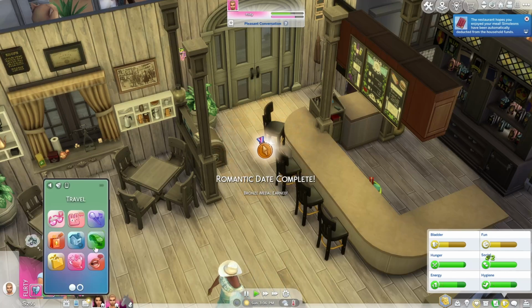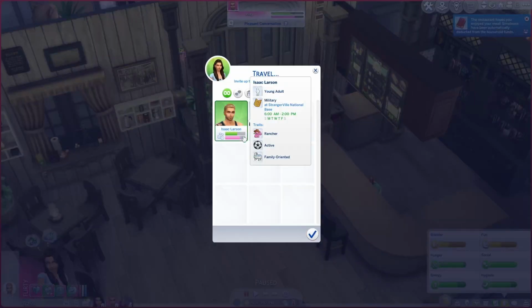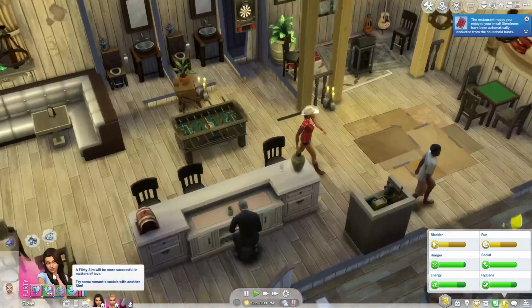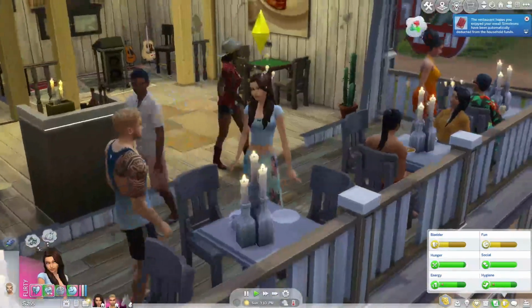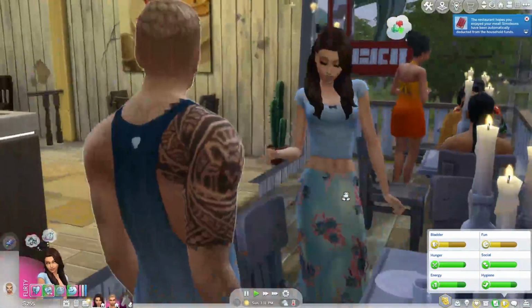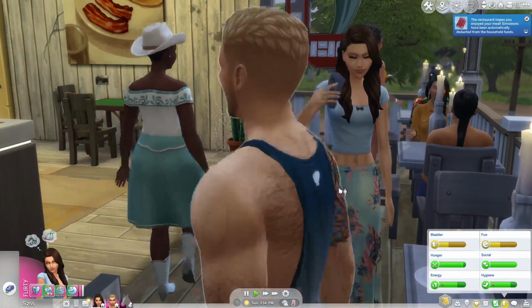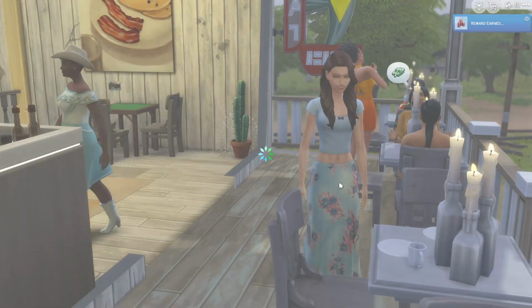We don't really care about those medals. And then we're just gonna travel home with Isaac. But they're super cute, I love them, honestly. And her outfit is just gorgeous. I feel like she's head over heels for him. Not that he doesn't feel the same, but she's smitten by him, which is really cute.